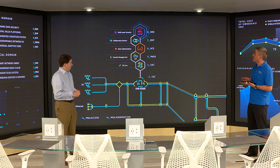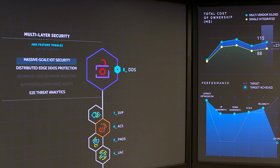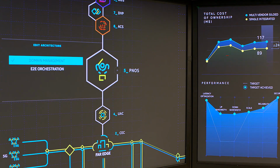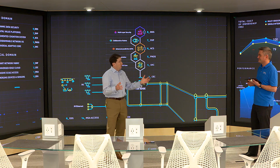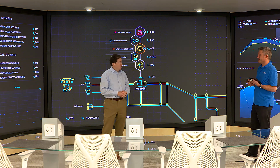Absolutely. So of course we can go into the security domain and we can turn on features there as well. We can turn on things like massive scale IoT security, distributed edge DDoS protection, and end-to-end threat analytics. And in order to help reliability, we can go into the programmable network OS and turn on end-to-end orchestration. And lo and behold, you were right. We met the target performance criteria at very attractive economics. So thanks, Chris, for leading us on this whirlwind tour of the Starship Enterprise. I mean, the SOC. And we're off.